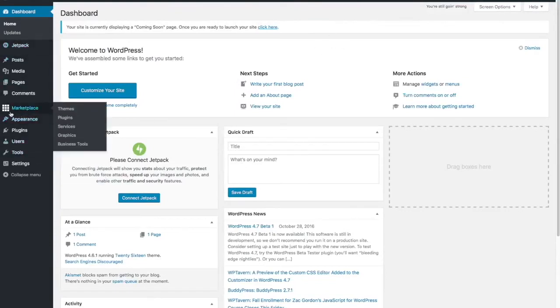Typical WordPress installs don't have this marketplace. This is something added by Bluehost, and we're going to use our own theme and our own setup, so we don't need to worry about anything in the marketplace there. So let's see which plugins Bluehost has installed for us.